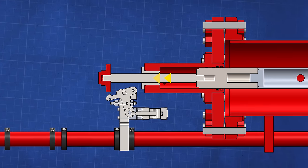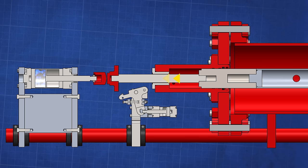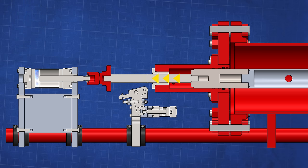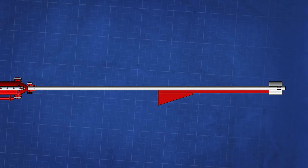fast. The problem is, now the rod is free, and it starts to move back very fast, and it's so heavy, it could break stuff. So to fix that, we have this shock absorber in the back that we can tune with a valve to try to slow down and stop the rod. Let's go forward and look at some of the cool things we did to the vacuum side on the barrel.